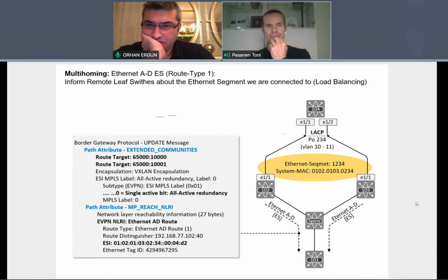In addition, there is an extended community path attribute, ESI MPLS label, which describes that basically we are using all-active redundancy mode, meaning that both switches can be used for sending traffic to the hosts that are behind that Ethernet segment. So basically, this is for load balancing. And this is also a bit complex, so we can have a discussion about this. But before that, I will go on to the next slide.